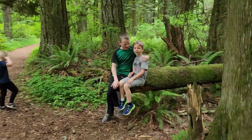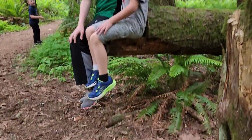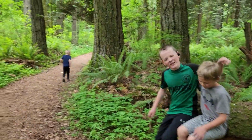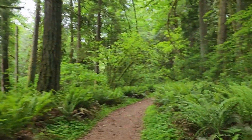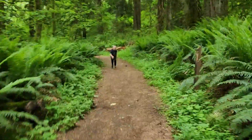Looks like Eli found a log chair. They cut it into a chair at the end. Although it's a little high for him, his feet are dangling. Let's go find the secret trails, guys. Oh no, a Barrett bear. Oh, and he gives hugs too.